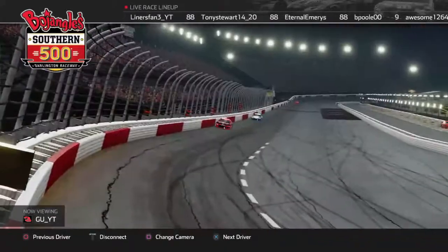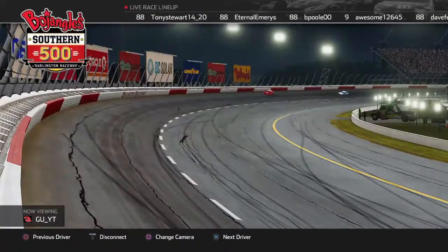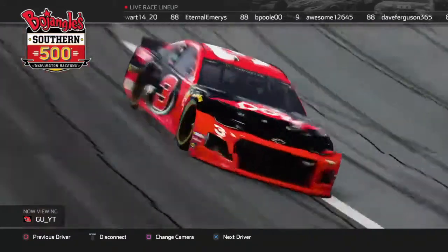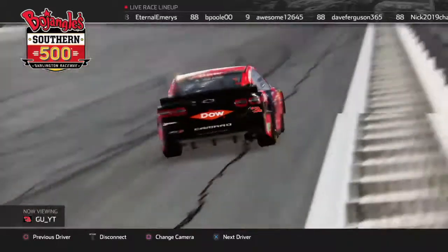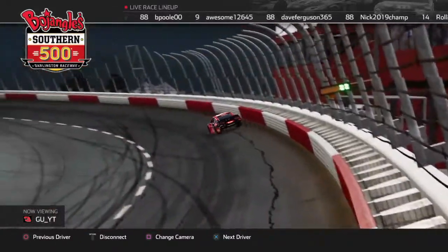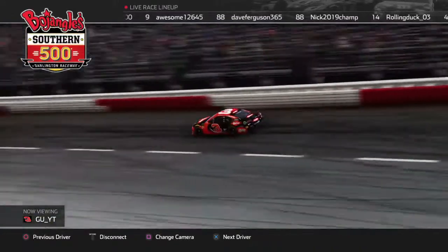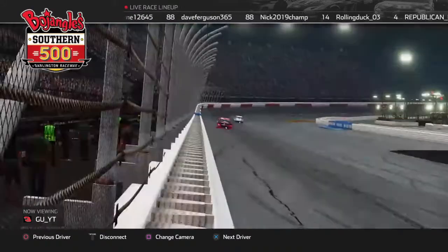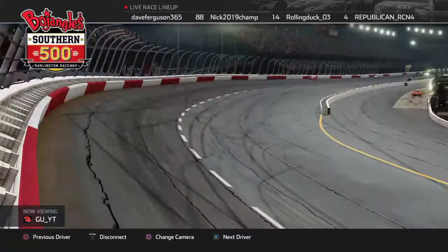GU trying to pull away, making a gap, but the 9 has been pretty consistent on keeping that gap the same. GU has pulled away a little bit every couple laps, but the 9 is being very consistent. Coming out of 4, oh, the 9 gets loose as GU crosses the line. We are now on lap 20 out of 47.